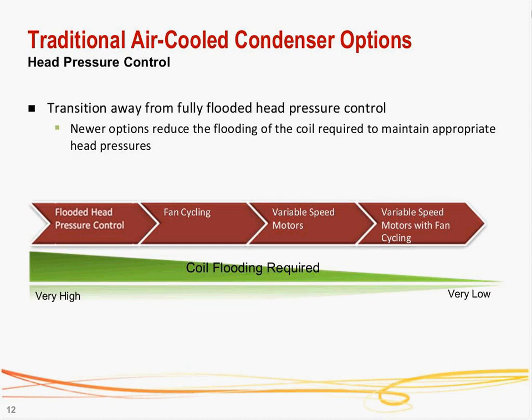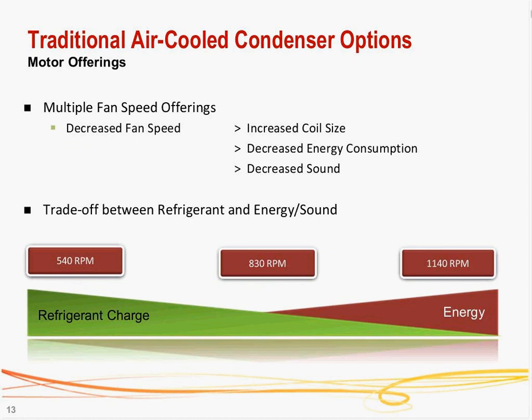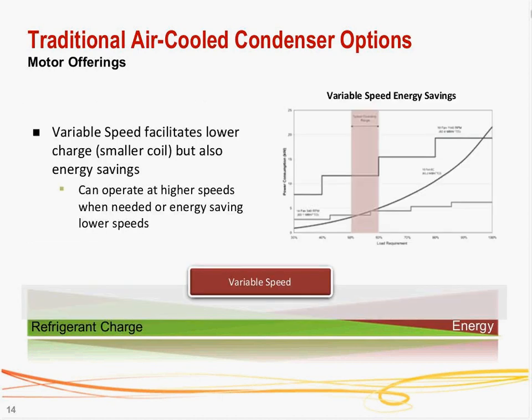The next item I'm going to step through is a variety of fan motor speed offerings. Basically, what you're going to see here is, for the most part, a trade-off between refrigerant charge and energy or sound. Typically, by decreasing fan speed, you're going to have to increase coil size, which is going to in turn increase refrigerant charge. But you're going to see decreased energy consumption and decreased sound. Essentially, you're going to have to pick some trade-off between those three, or the four if you include refrigerant charge. So having an increased number of potential motor speeds provides you an enhanced ability to select the system that is most optimally suited to your needs. Next step in that is going to be variable speed fan motors.